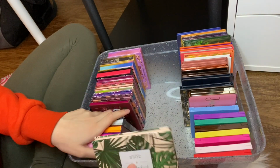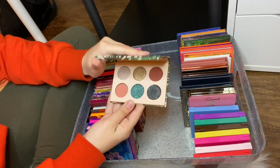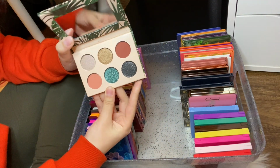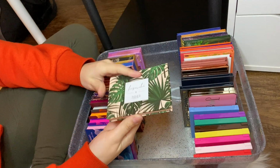I have another I Love Sorority collab palette. This one is with those of colors, and like I said, this blue I'm almost looking for it. So yeah, I really do like this palette. Keeping it.